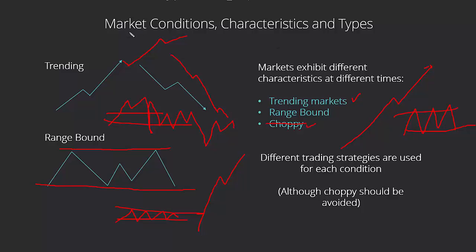So understanding the different condition, characteristic and type of market, and this can happen from market to market. One market can be trending, one market can be range bound, or the same market can go through different phases of going range bound, trending, range bound, trending. Understanding that a market can change is very important as a trader.